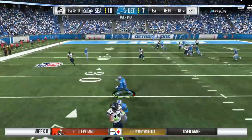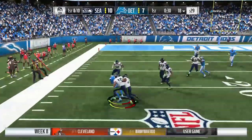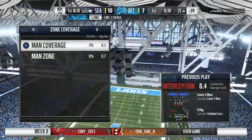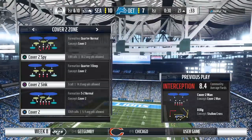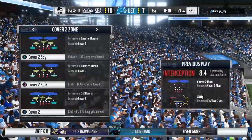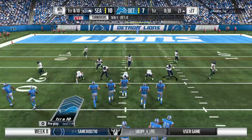Looking for Stills here, and it's intercepted. Picked off by the longtime Bengal, Leon Hall. And he's going to return it to the 21-yard line. Stills the intended target. You got to know as a quarterback that it's going to be tough to outthink this guy in the defensive backfield. He's been at it 11 years now, so he knows all the ins and outs of the position, and he's in the right spot there to come up with the interception.